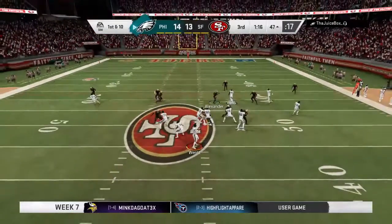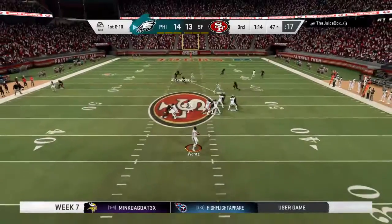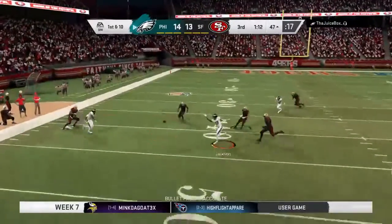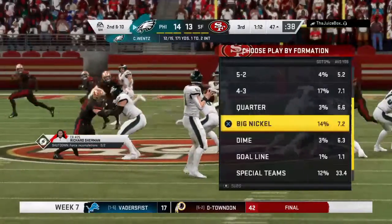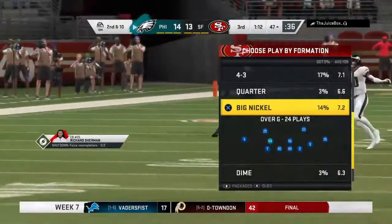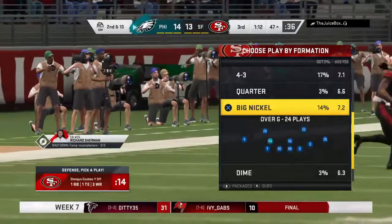He cuts up inside, and that's what we saw there. A nice pickup for a first down. Throwing on first down, but this one winds up to be incomplete. He was trying to find Deshaun Jackson that time, and it's 2nd down.